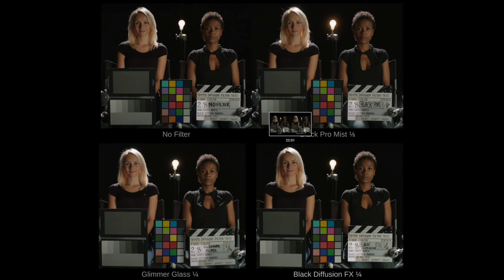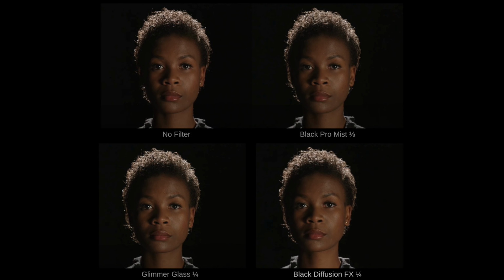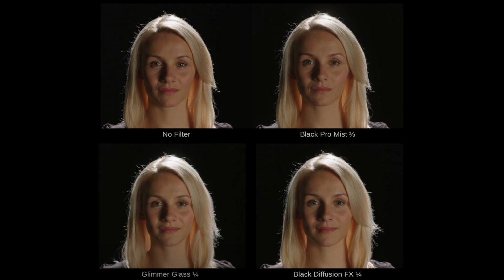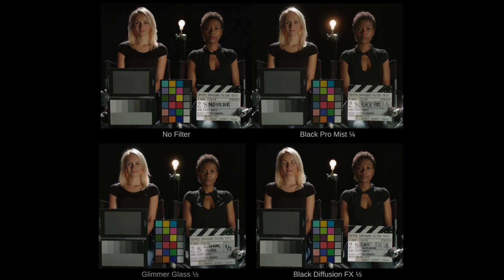The Tiffen Glimmerglass is a bit more subtle in blooming the highlights. It also gives a different kind of diffusion, a more white diffusion than the Black Pro Mist. It lifts the shadows a bit more, where the Black Pro Mist tries to keep the shadows more black. The Black Diffusion FX filter keeps the shadows black too, but has nearly no halation on the highlights. These three filters are going to be my reference going forward when comparing to other brands.